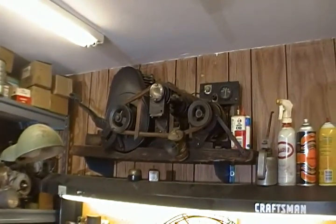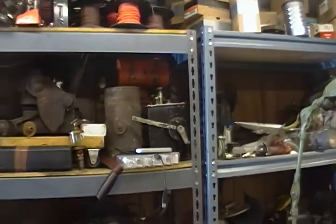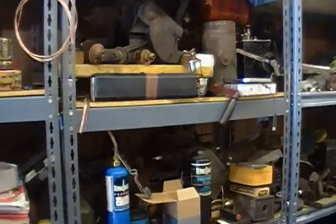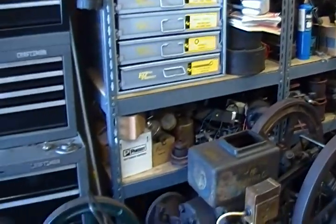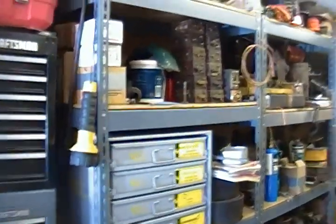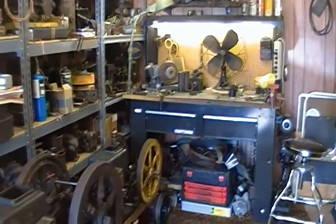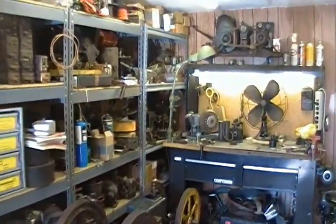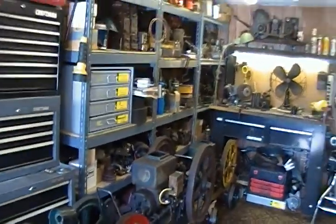The old Model Y homemade generator still up there. And that's about it. The garage here. Not a whole lot else happening. I do have plenty of other projects that are going on. I'll make some videos of. That's just that.